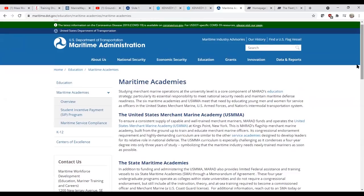Part of the degree program for cadets, midshipmen, it's different at different schools, is that besides the typical 4-year education program they undergo, they also have to get 180 days of sea time. And that usually involves going out on the school's training vessels. And these training vessels in the past have been excess vessels from the Maritime Administration, vessels that are no longer operational in the U.S. Merchant Marine, handed over to them. Right now, there's a program underway to replace training vessels in the fleets.